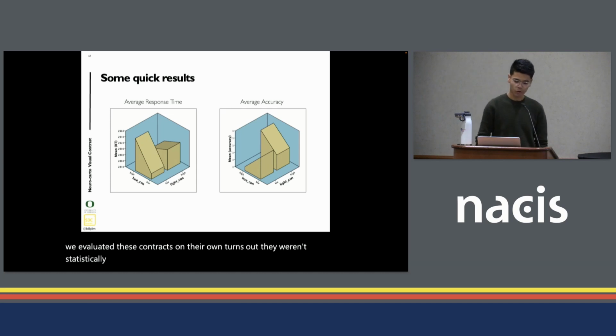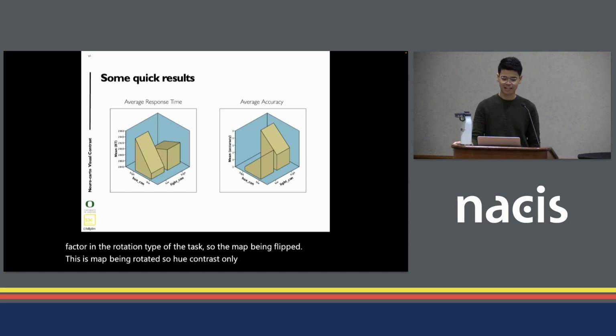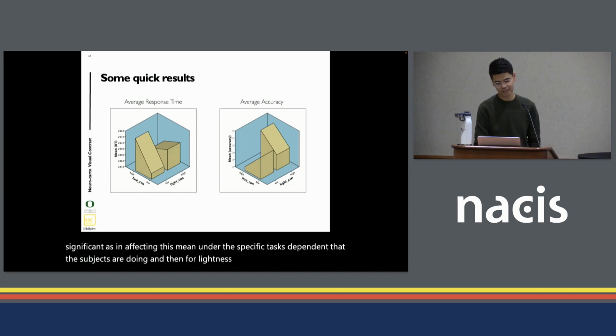Hue contrast only becomes significant when we factor in the rotation type of the task. So the map being flipped versus the map being rotated. So hue contrast only becomes statistically significant as in affecting this mean under the specific task that the subjects are doing. And then for lightness, lightness contrast is only significant under the specific map type that the subjects look at.